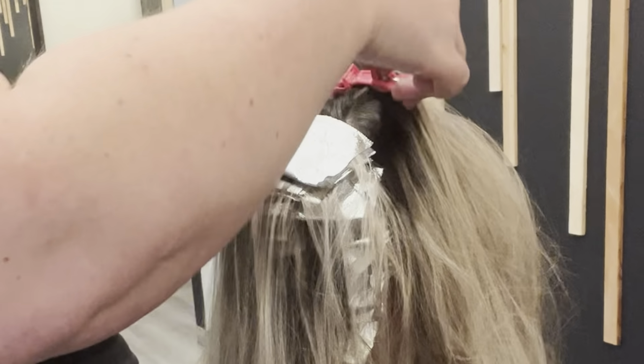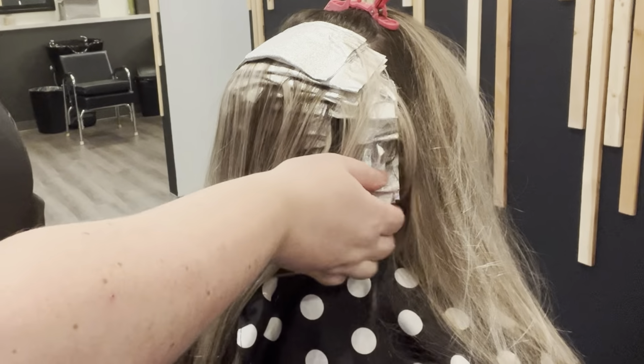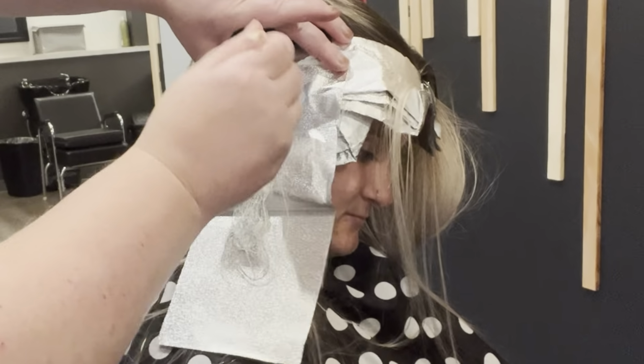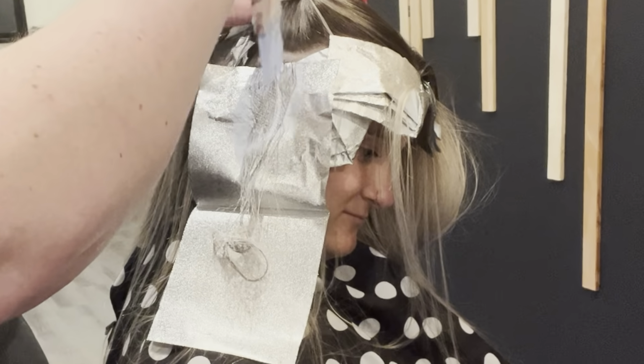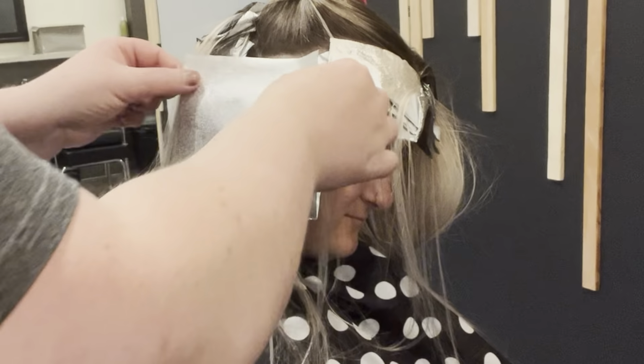All right, so I'm going to move over to the sides of her head now, and I want to say at this point in the service, I've probably been foiling for about 2.5 hours, and I've probably mixed about 3 different bowls of bleach so far at this point.